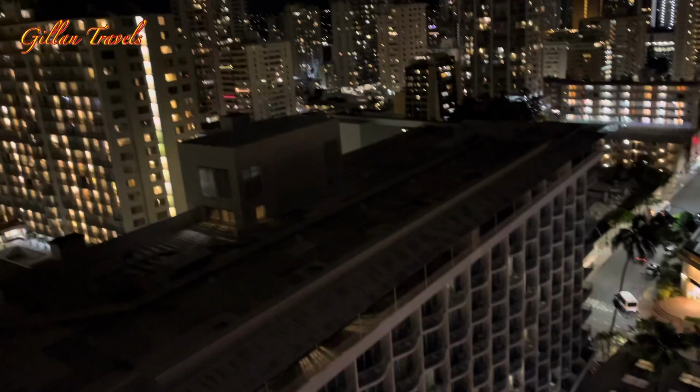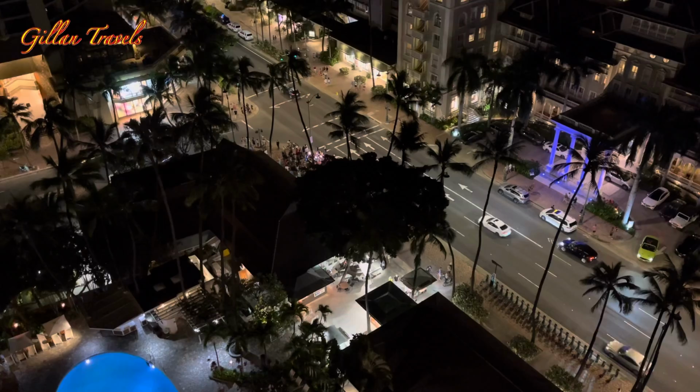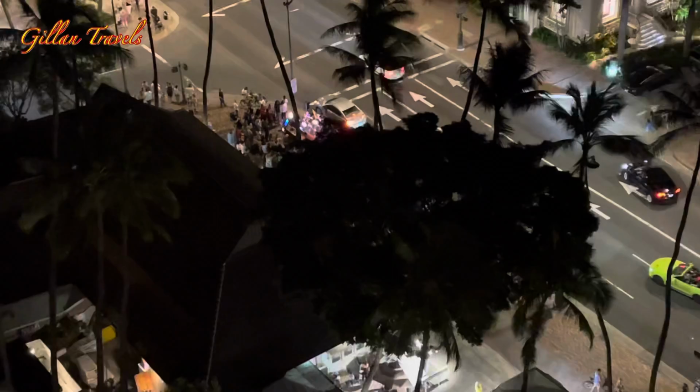This is the view and situation here at nighttime. If you don't like noise, this place is not for you, because at nighttime, people are partying on the streets and there are a lot of performers. People are really loud. Seriously, we are on the 18th floor and we can still hear them because there's no sound barrier here. And the walls of the room are paper thin. So it's really disturbing if you want to take a rest or sleep.